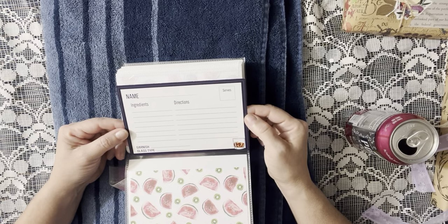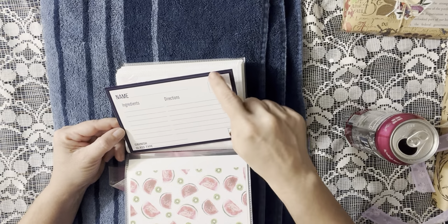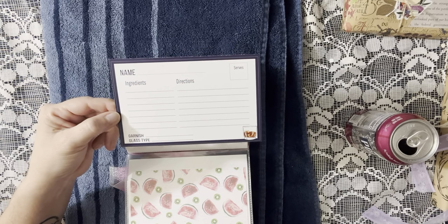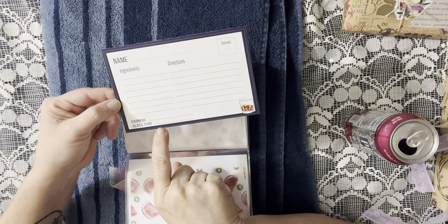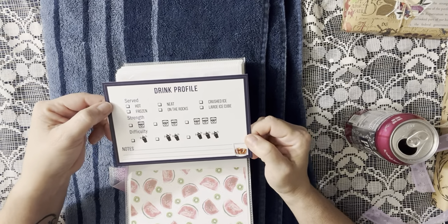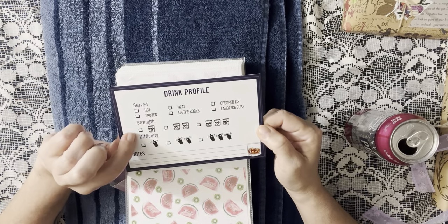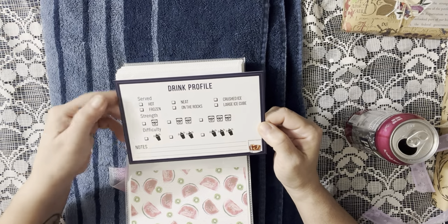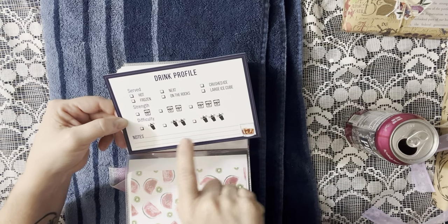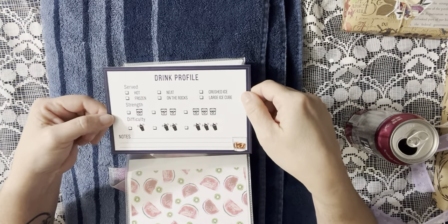So these, I got the cocktail ones, all of them at Amazon. So the name, the ingredients, the directions, how many people it serves, and then this one has like a little glass of whiskey or scotch. But these are going to have garnish and the type of glass that you should use, and look at the back. It says drink profile and how it should be served: hot, frozen, neat, on the rocks, crushed ice, large ice. How strong is it, or how strong are you making it? And the difficulty level. And the strength, it'll give you 1 cup, 2 cups, 3 cups, and the difficulty, it'll give you 1 shaker, 2 shaker, 3 shaker, and the notes. So the drink ones are going to be like that.